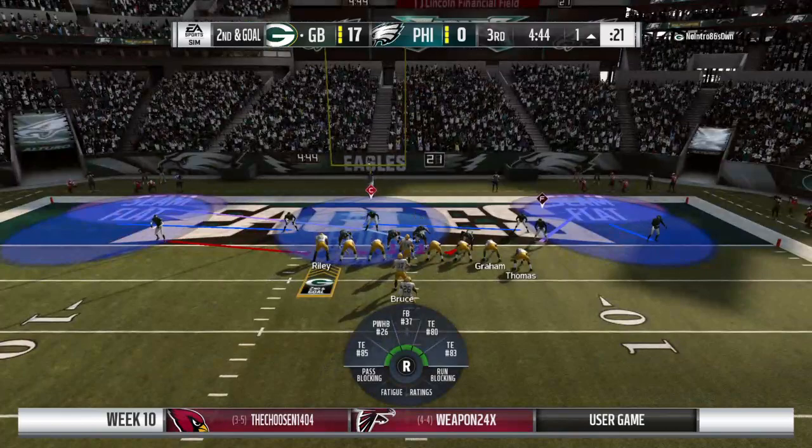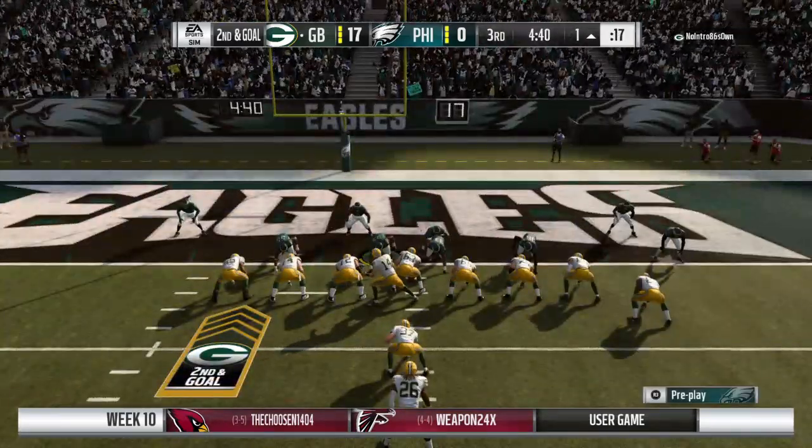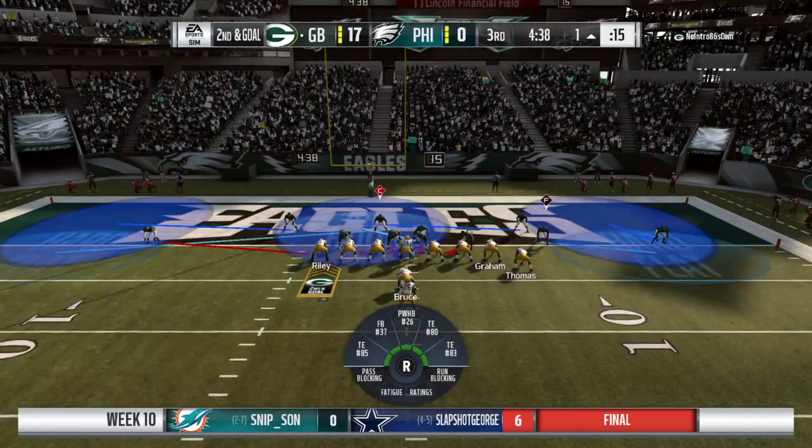All right, now, lucky 56. Lucky 56. Black 99.